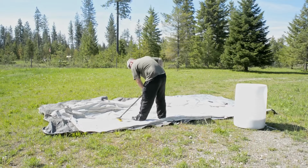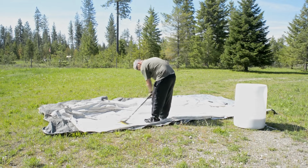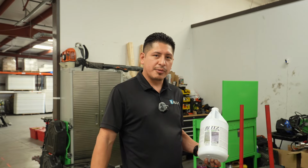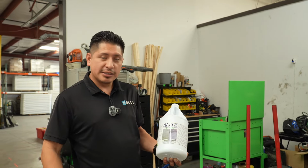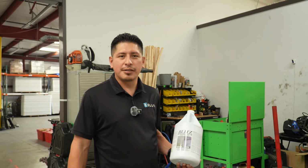But like I said, it's a process you need to do. If it doesn't do it the first time, then do it again, and it's gonna get whiter and whiter as you keep doing it. Just depending on how dirty it is. If it's not too dirty, one time should be good enough where you want it at.